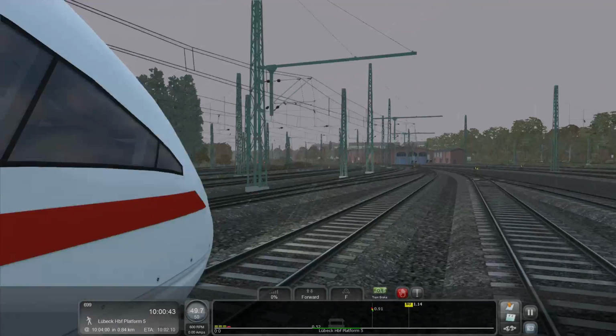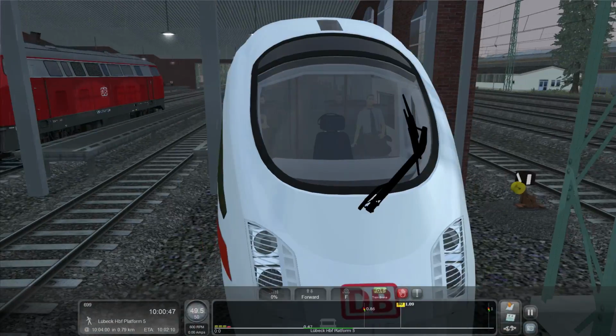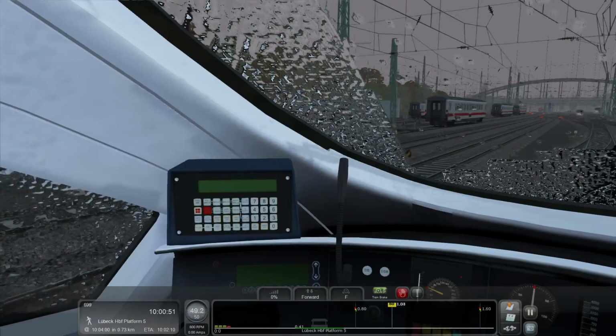Someone's nicked the rest of your train, mate. You're not a diesel multiple. And someone's nicked the driver. Oh my god. Okay. Someone nicked the train. Let's ignore that.